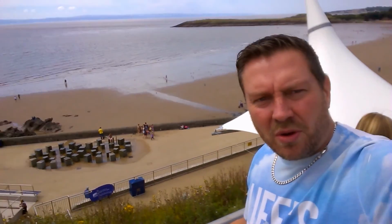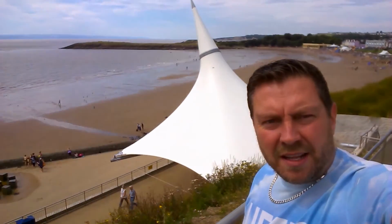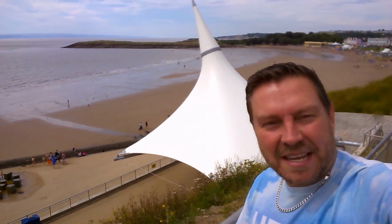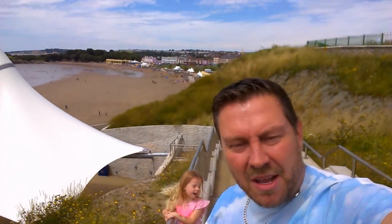As you can see, we're on the very sunny and very beautiful Barry Island. And in the background is Gandalf's hat. What do you think of that then, Ledge? Yeah, Gandalf's hat, you call it. And there's Barry Island in the background. We've got no plans at the moment, so we're just going to trundle along and see what the day brings us. And you're welcome to join us, as long as I don't fall down the steps.